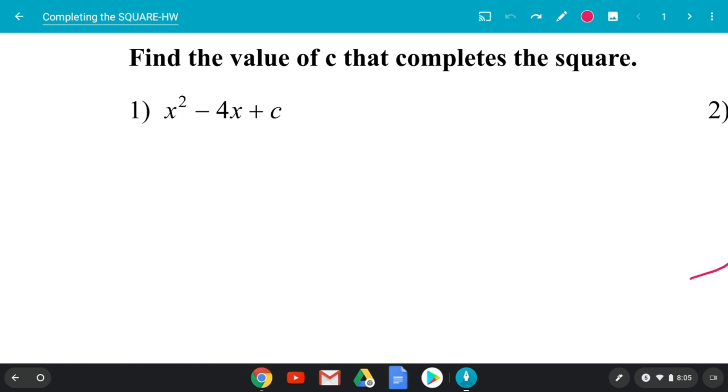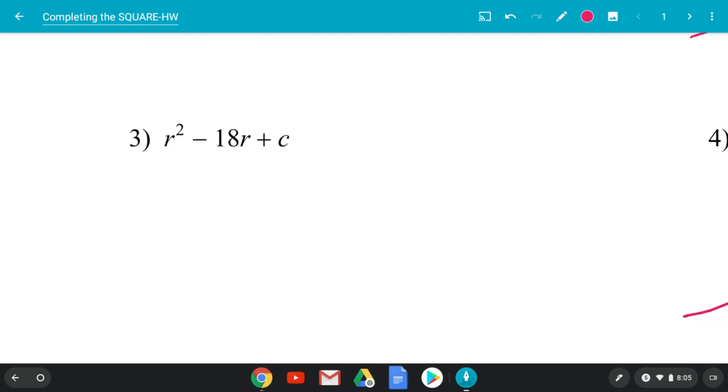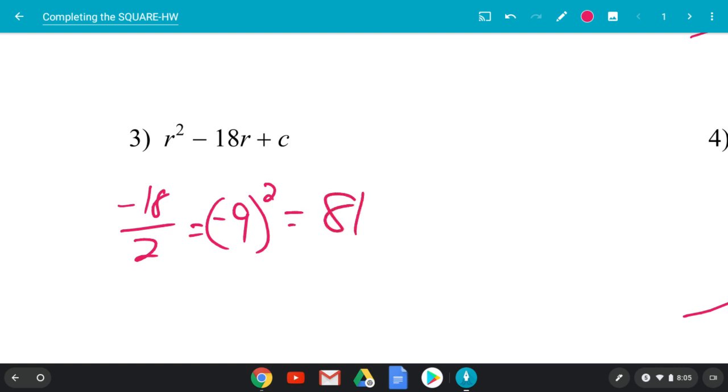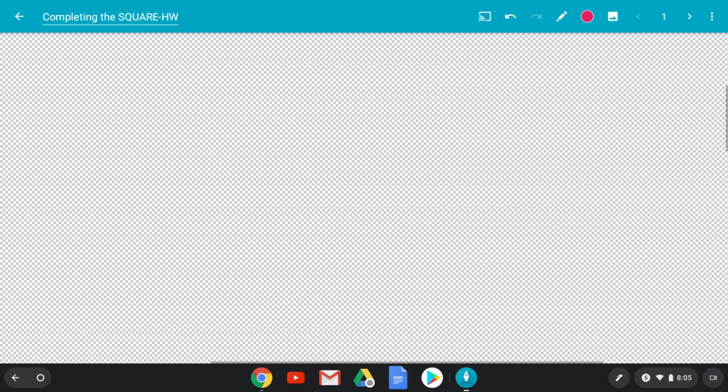Focus. You take -4, you divide it by 2, that's -2, and then you square it, and that is 4. So C needs to be 4. Number 2, -18 divided by 2 is -9. -9 squared is 81. C is 81. The first two are real easy because they're even. The next two become a little bit more difficult because they are not even.